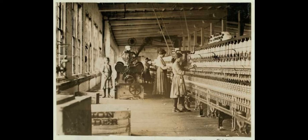For some factories, it was required to wear uniforms such as aprons and caps. And for some factories, women would often wear aprons to prevent their clothing from getting dirty while on the job.